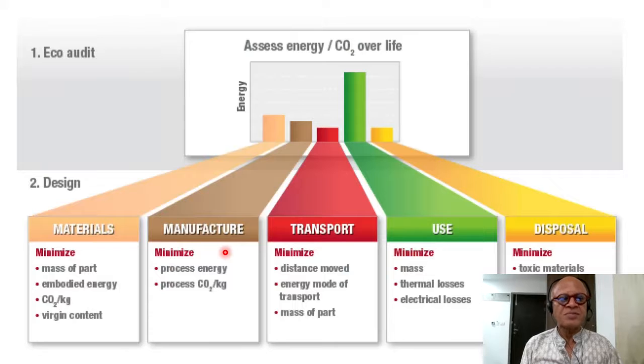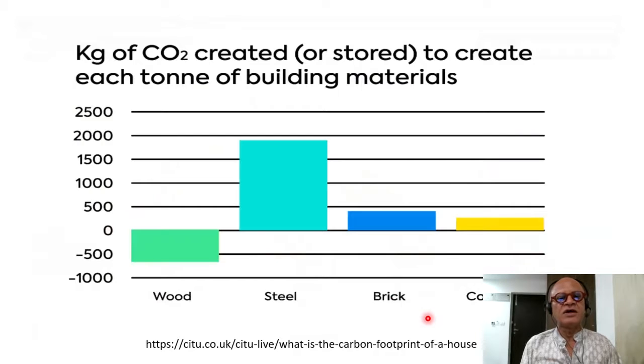Usually you would want to worry about things like this. Do some sort of an eco audit where you assess energy and CO2 over its lifetime. So materials, mass of the part, embodied energy, CO2 per kilogram, virgin content, manufacture, transport, use, disposal. Worry about toxic materials, materials that cannot be recycled. You have to minimize mass, thermal loss, and electrical loss, and so on and so forth, depending on what you are worrying about.